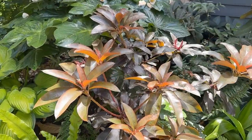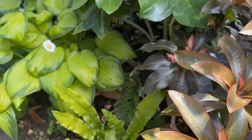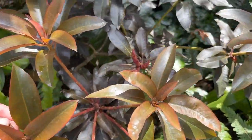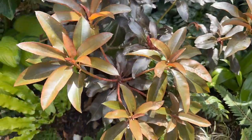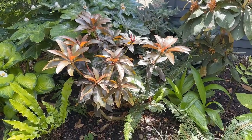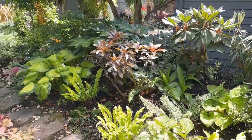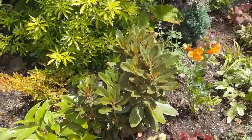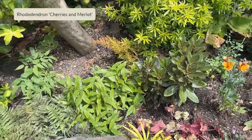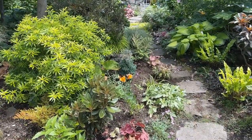And believe it or not, this is also a rhododendron. This one's Ebony Pearl, and I think it already bloomed. For the life of me, I can't remember. Either way, it doesn't matter. The blooms on this one are very pretty, a very vivid magenta pink, which is really fun against that bronze foliage. Those have been established for a while. I've got another one over here called Cherries and Merlot. It didn't bloom this year because it's a bit of a youngster, but it's going to have that fantastic foliage and some deep reddish pink flowers.